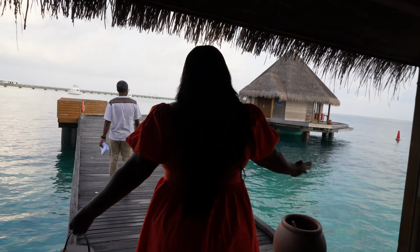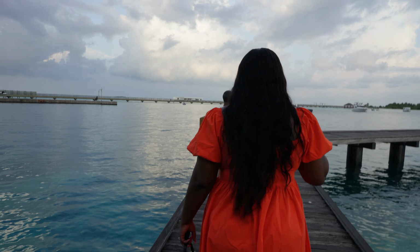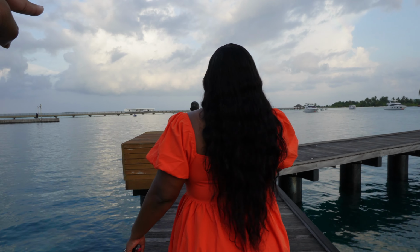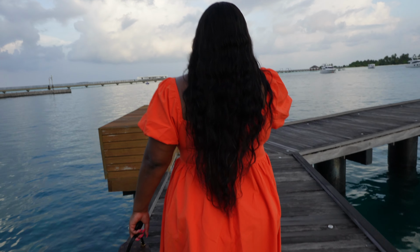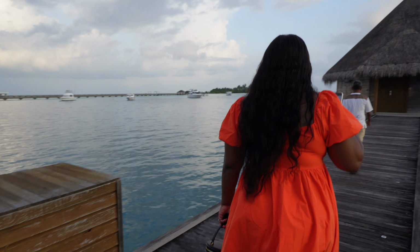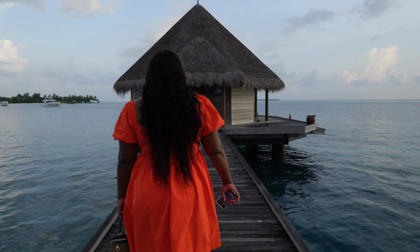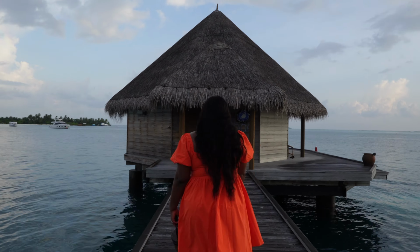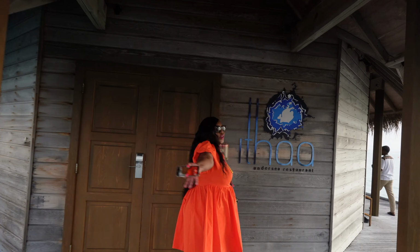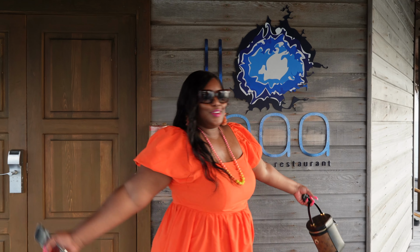This water is so pretty, so blue. Look over there, that's where the Maraca is. Where? That building back there. Oh, wow. Y'all see the Maraca back there? Oh, that's beautiful, ain't it? All right, y'all. So our first restaurant is Ithaa Undersea Restaurant. Let's go.